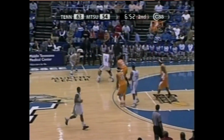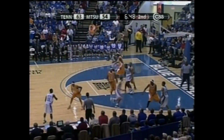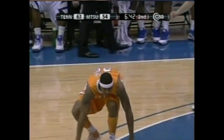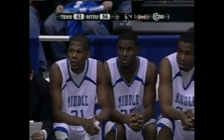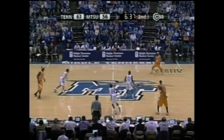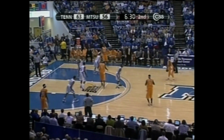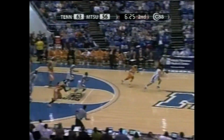9-point lead for Tennessee. Middle Tennessee trying to cut into that lead. They've got just under 7 minutes to do it. Slipping down low, O'Neal was open. Johnson didn't see him. Johnson stumbles, and he's tripped up out front by Tab. 63-56, Tennessee by 7. Here's a 2-1-2 three-quarter court press for Middle Tennessee. Tyler Smith holds it and works it out front. That's the first time tonight on those free throws by Nigel Johnson that they've hit them both.